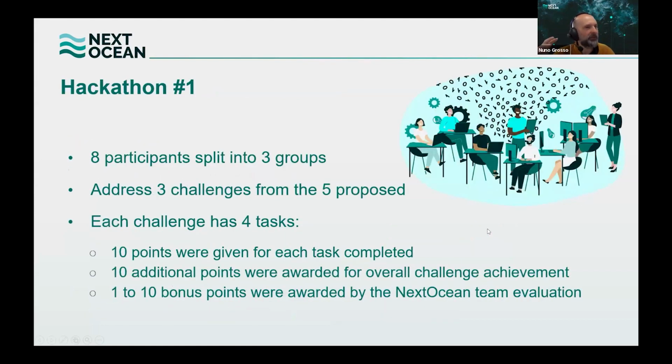So we go to hackathon 1. Pedro passed me a lot of results within hackathon 1. I'll try to summarize it a bit, but I have a lot more information if you find it interesting. So we have 8 participants split into 3 groups to address 3 different challenges from the 5 proposed. We had 5 proposed, and only 3 were addressed by the groups that were included in the hackathon.